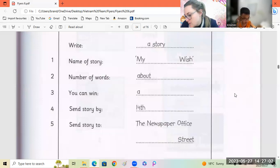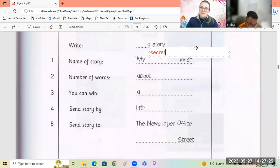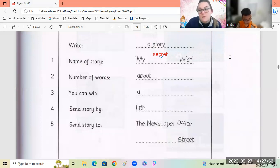My secret wish. It will be easy for you to write about that, won't it? I can try. And how long must it be? Does it say? You listen, Carl. Yes, you have to write about 400 words. That's not very much. It's about 2 pages, isn't it? You usually write about 200 words on a page. About 400 words.